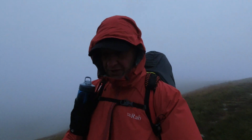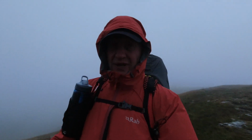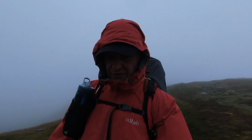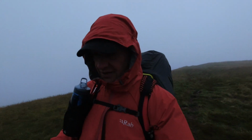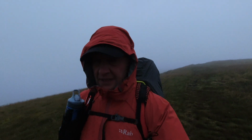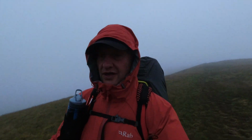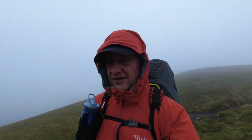At least the rain stopped. It's still a pea souper though. Hopefully I'll get clear as we go lower. The tent was taking a beating though. I didn't know if it was going to survive or not. But fair play to that little Lanshan. Held its own there. Had some proper gusts through the night there.